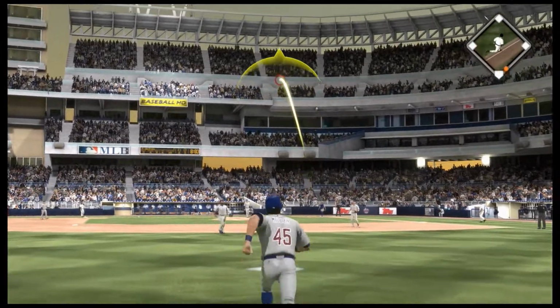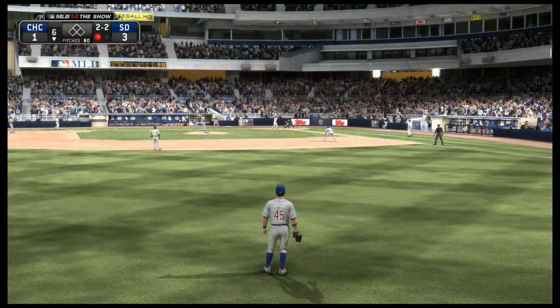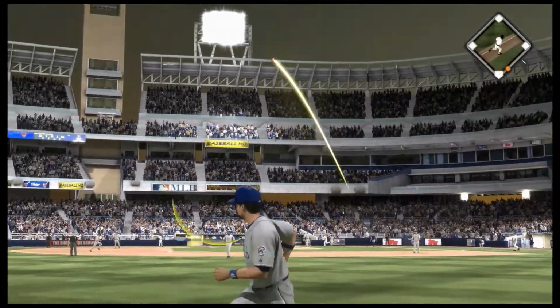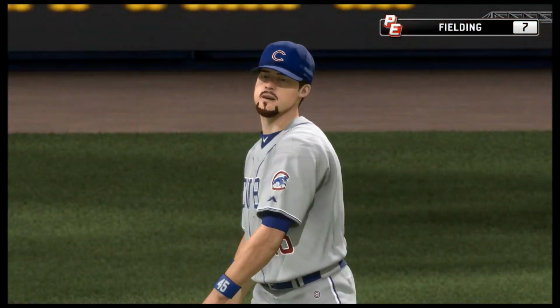Now a slider that swung on and hit in the air out toward left. Miller comes in a few steps as he hauls it in for the line hard deep into left. Miller is going to get there as he backs up to put it away, and there are two gone now.